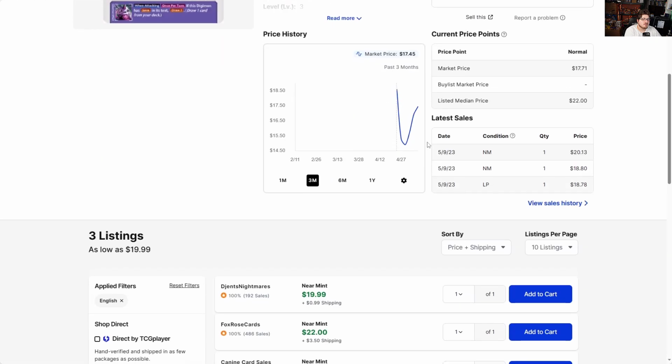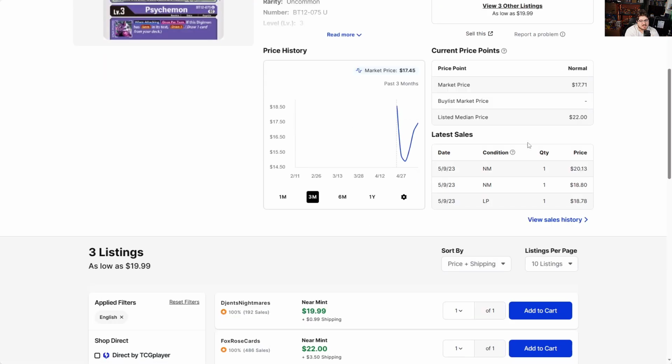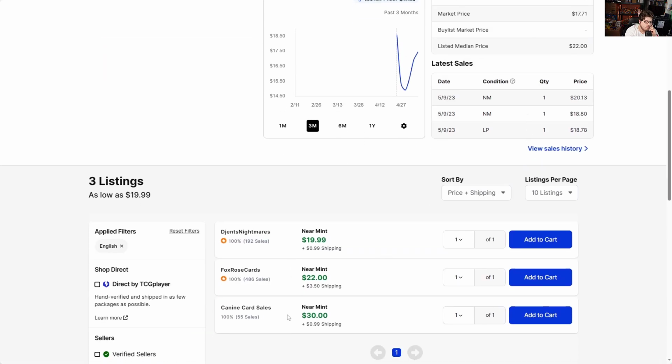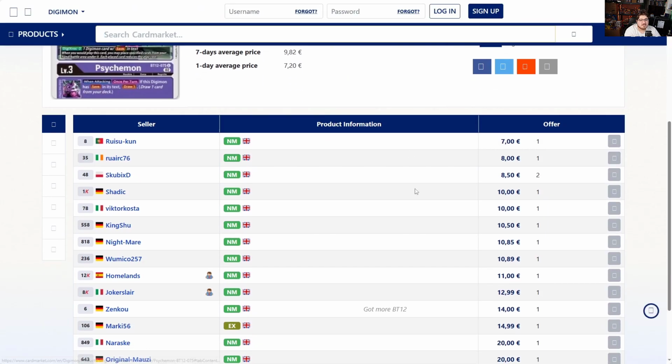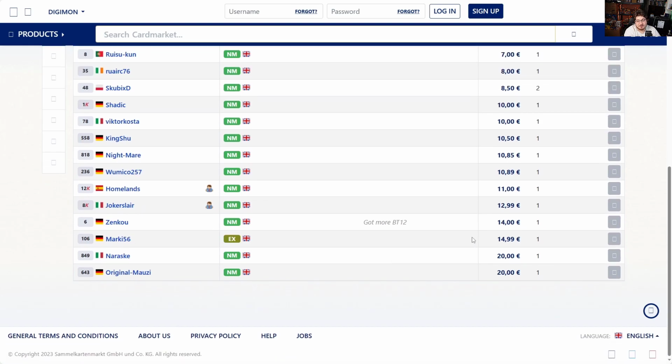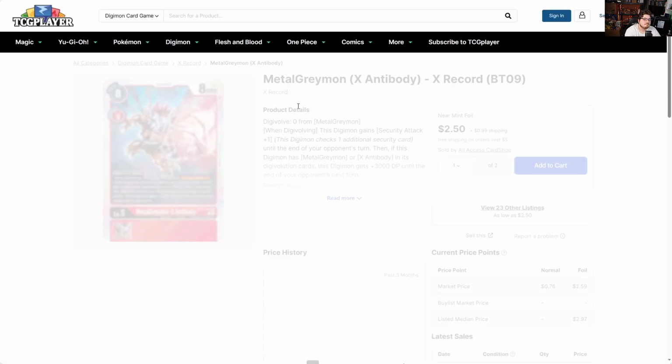Psychmon Across Time pre-release card shot up. Well, Hunters is a deck to beat this format, and a well-timed player can make or break the situation. So definitely keep this in mind when it comes down to it. About 20 to 30 euros. On the Europe side, well, $20 to $30, not euros. Yeah. €10 to €20 range, quite comfortably. Psychmon's going to be expensive.